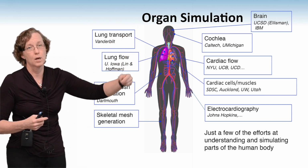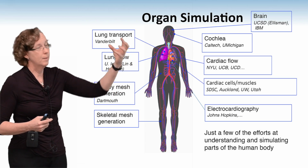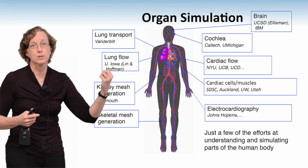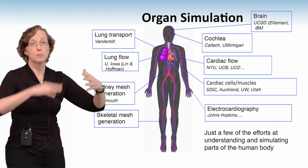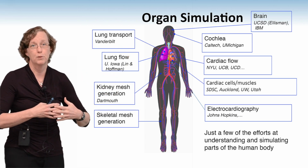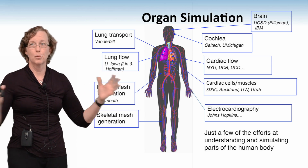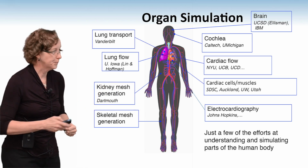And the heart itself is very complicated. It has electrocardiography, which is what causes the muscles themselves to contract. And then it has the blood flow, which is the part that I was showing you before. The blood pushes on the walls of the heart, and the walls of the heart push back on the blood.